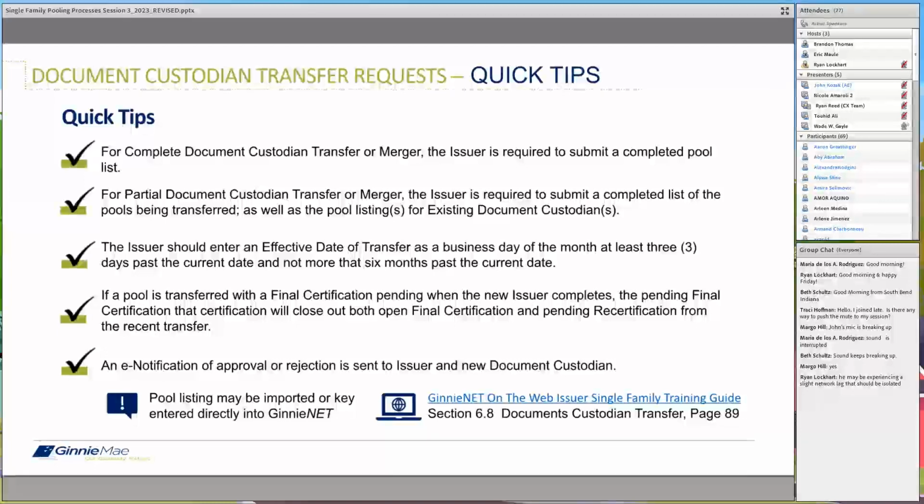The issuer should enter an effective date of transfer as a business day of the month at least 3 days past the current date and not more than 6 months past the current date. So if you're doing a document custodian transfer in the system today, you cannot put a date for Monday that you're going to do a transfer. It has to be 3 business days. So you just want to be careful of that.